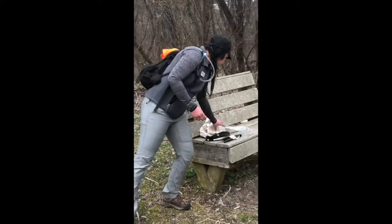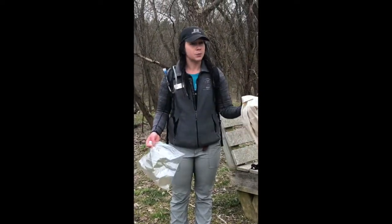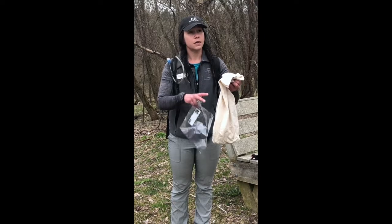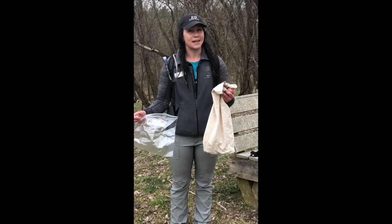And the last thing that you want to bring with you is something to carry it in. You could bring plastic bags, you can bring a basket, cloth bags, whatever works for you. If you are foraging for mushrooms, it's strongly suggested you use a cloth bag so when you walk around, the spores can release inside of the bag. And when you take them out and you're ready to prepare, you don't have to worry about that anymore.